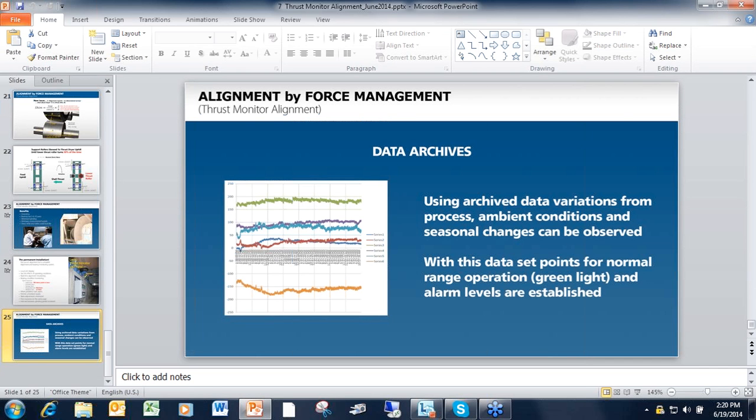So a typical scenario might be where, for whatever reason, a roller needs to be replaced. So you take out the roller, you put the new roller in. Of course, the sensor now has to be mounted to that new roller, and that's when you would follow that procedure.